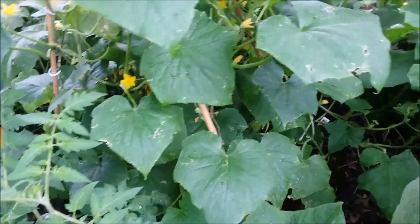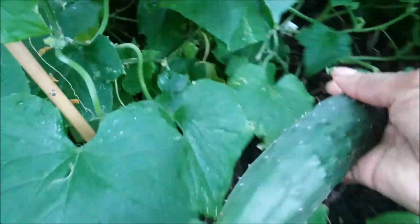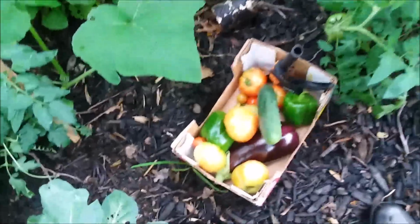All right, I'm going to pick this cucumber. You see it in there? It's a good size. Yeah, fresh cucumber. Now this is different from the pickling cucumber that I have.